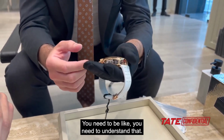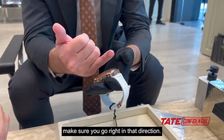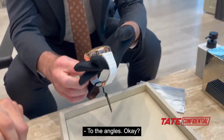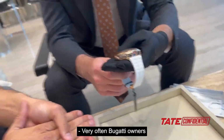You need to understand that it's a very, very delicate watch. So when you're pressing the button, make sure you go right in that direction, not to the angles. Yeah, to the angles, okay? It's going to be a delicate watch. So I guess only people with Bugattis buy this watch, right? Very often, Bugatti owners are shopping for this watch.